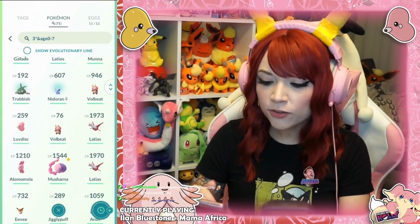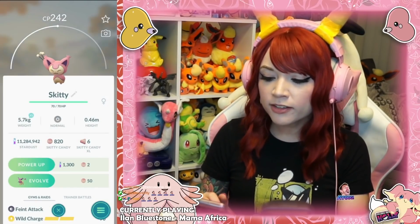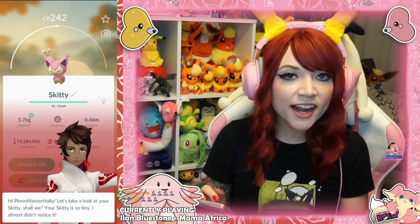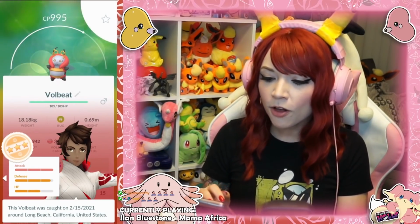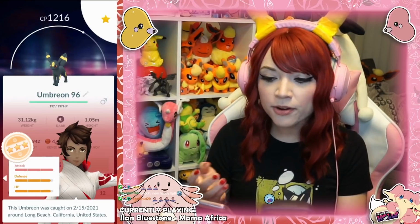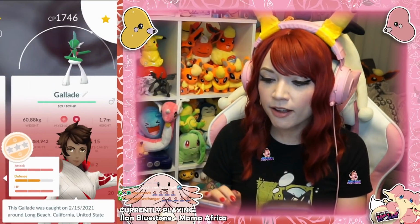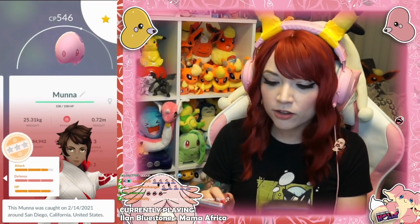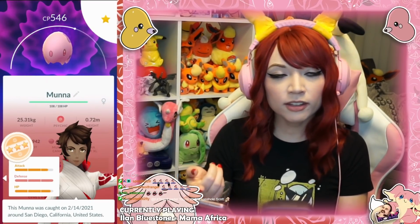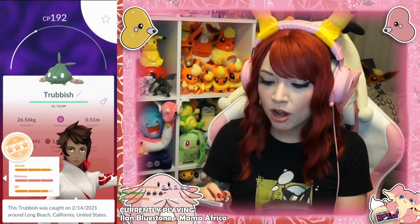So before I transfer these things, I'm just gonna check, because sometimes you might find like a 96, 98, sometimes those are worth keeping. That Skitty's gonna get transferred. Volbeat gonna get transferred. That Umbreon's pretty good, so 96, so I'm gonna star it, right? That Gallade, not bad, so I'll keep that starred. Latios, that'll be a transfer. That Munna, I keep that, so I'm gonna star that. Trubbish, we don't care about Trubbish, so we're just gonna let that go.